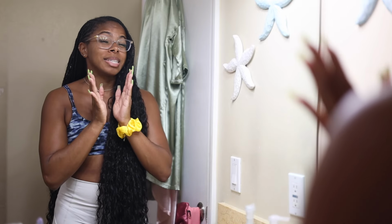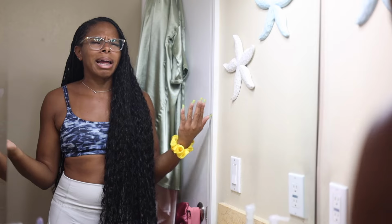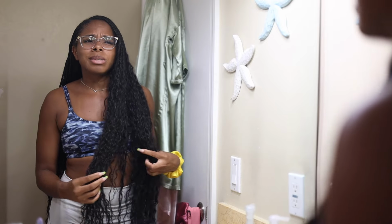Well, I know for a fact that a huge part of that is because of the way that I've been maintaining my hair. Like the girls say, boho braids, Bora Bora braids, they're not low maintenance by any stretch. So this is definitely a daily maintenance kind of thing, but it takes maybe 10 minutes out of your day to maintain these curls.